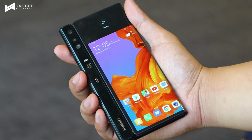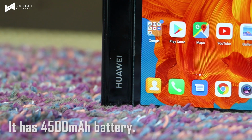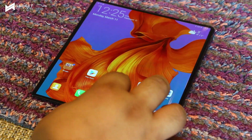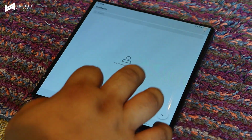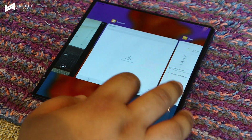Then lastly, the device is capable of 55-watt supercharge, which can charge its 4500 mAh battery to 85% in 30 minutes. Of course, we weren't able to test that due to the limited time we had with it, but we believe their claim for now. Huawei has also made a new type of charger that can cater to both smartphones and laptops, saving you the hassle of carrying separate chargers for your gear.